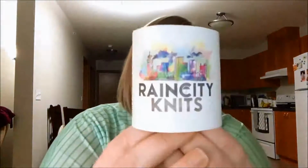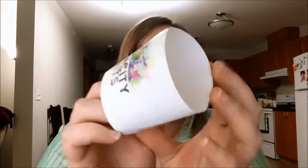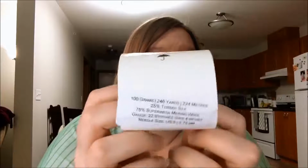Next I'm actually knitting something else. I have more Rain City Knits. I got store credit when I knit a sample for her shop, which was awesome. So I got two skeins of, this is her tag. She's out of Vancouver. And there's her website. You can find her on Etsy as well. She actually sells out of Etsy.